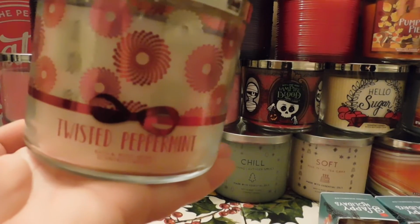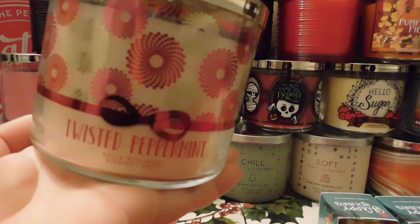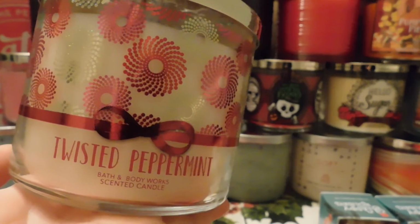The next one I have here is another Twisted Peppermint. This is actually this 2017 pour, but they actually reused 2016 packaging. I think we all know what Twisted Peppermint smells like at this point. It's a mentholated peppermint with a sweet creamy vanilla.